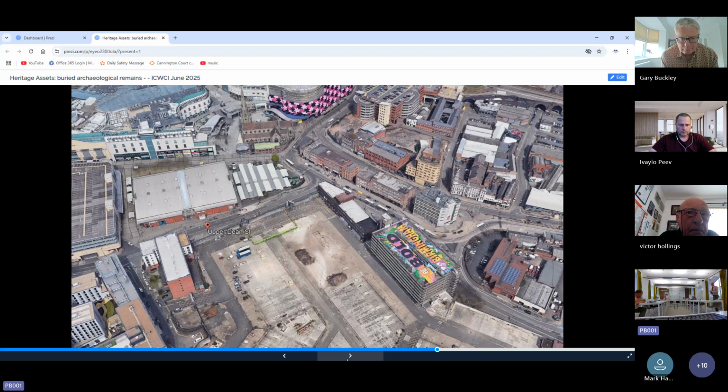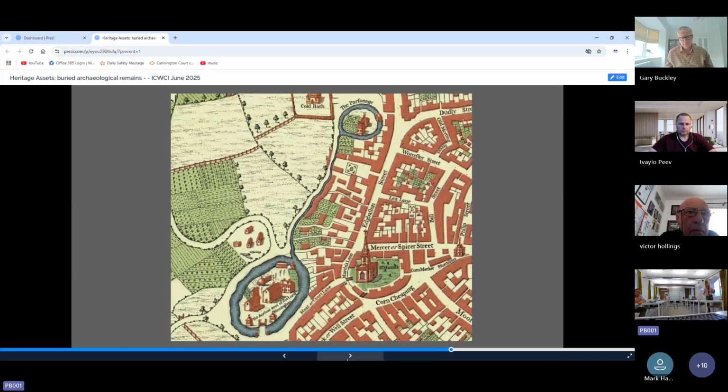This is all due south of that, and this is the Smithfield development, which is a £1 billion redevelopment site for 3,000 residential properties and other mixed use as well. There's going to be a new market built there, several public open squares as well. It's one of the most impressive redevelopment schemes in Europe, and this was granted planning permission a few weeks ago. But in the same way as I described for that rural site, we use those same tools, those same tricks to see if we can get a better understanding of potential interest in buried archaeological remains.